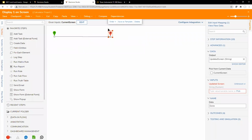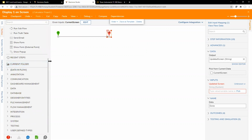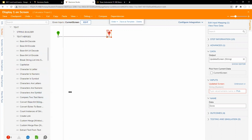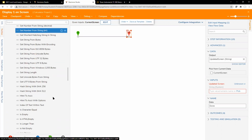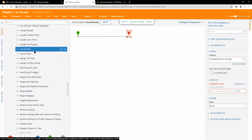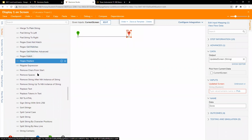Okay. All that really has to happen here, at least for this simple flow, is that concatenation that I talked about. I could do a plain text merge. That'd be very easy, because then I could just drag out both the number 1 and then the current screen. I'm going to see if we've got any specific steps for that. If there were any, it would be under data and then text. That's where pretty much everything in terms of text manipulation is. List concat would do the trick, but it's a list of 2 items, so that might be overkill.